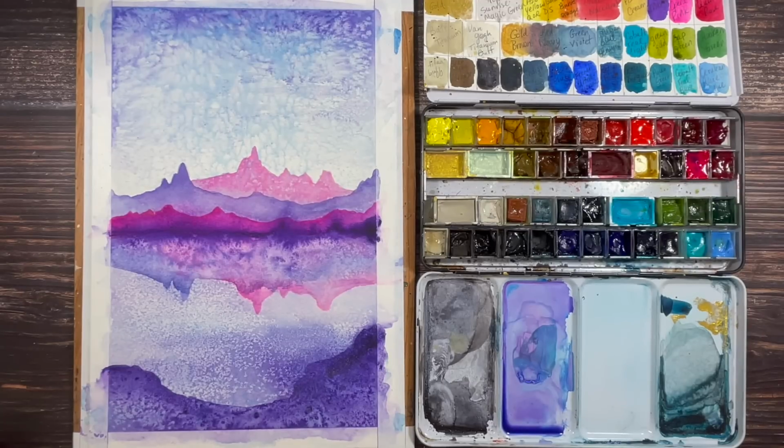Since I want the mountains reflecting on the water to be slightly less defined than the mountains in the landscape in the distance, I'm coming in with a clean wet brush and gently rubbing my brush over the areas where I painted these mountains reflecting in the water. That's just going to help to tone them down a little bit and make them less defined, so that they don't look like there's mountains growing under mountains. And hopefully in the end it'll look like a reflection on the water.